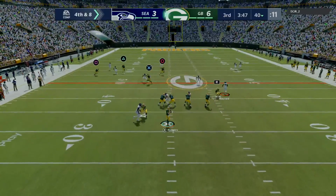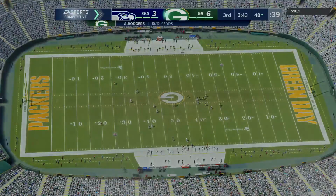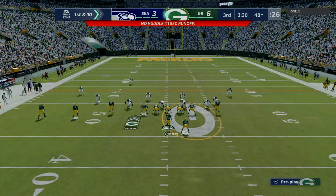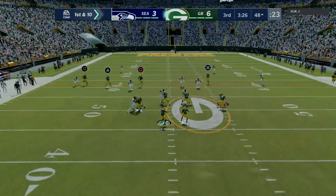They do go for it. It's Rodgers. And he'll be taken down, but not before he gets into enemy territory. A big pickup of 12 yards on 4th down to keep this drive from stalling.